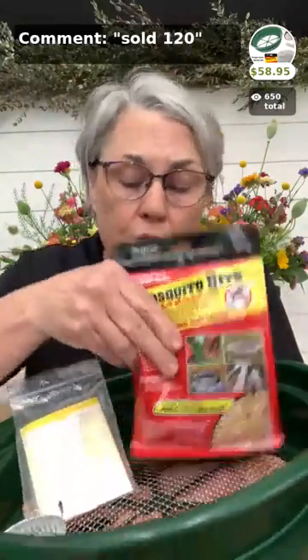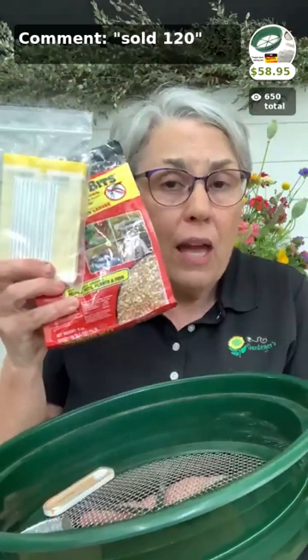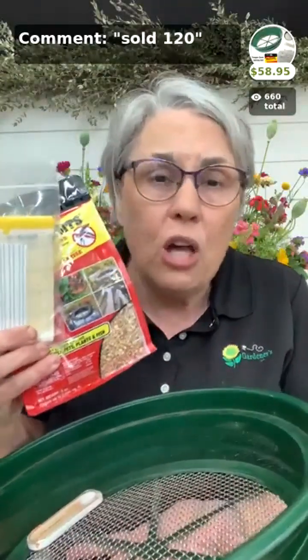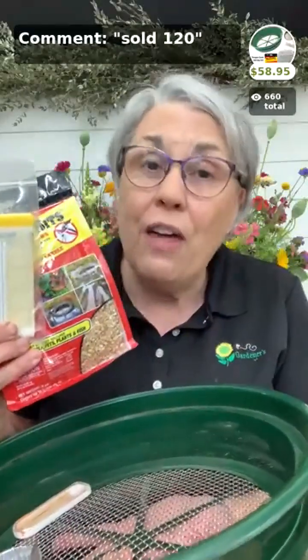It also includes the fungus gnat fighting kit. We all know that seed starting or any moist soil indoors grows really great fungus gnats. These are the bits that I put in my watering can every Wednesday, and then the sticky traps that I actually just have on the shelves in my grow room that attract the adults that are flying around and that are actually laying eggs in your moist soil. So you get that fungus gnat set.